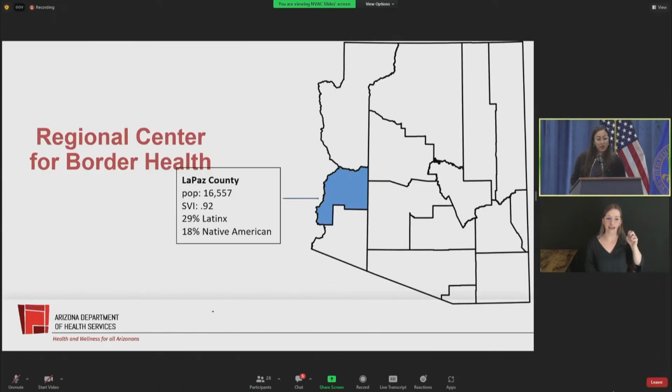Then moving over to the western and southern parts of the state, I'll just touch on before I go, which is, again, really working with the Regional Center for Border Health that works along the entire western part of our state. I'm highlighting La Paz County here because, again, of its very high SVI, an extremely difficult to reach population, lots of folks who do not live in traditional housing, lots of folks experiencing extreme poverty.